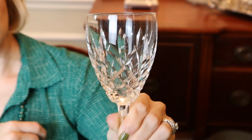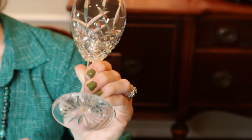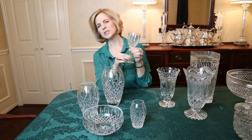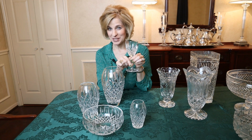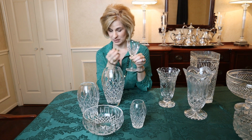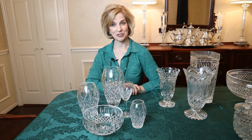You will notice that Waterford typically has a 16 cut on the base. Those are the cross cuts, 8 that equals 16. And 14 hours of labor go into each glass. So next time you are sipping your beverage from Waterford, you can have some appreciation for the artisans who have contributed to this beautiful piece. And I think this is such a nice pattern. I hope that you can discover it too.